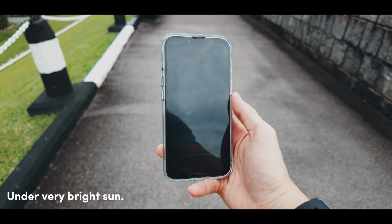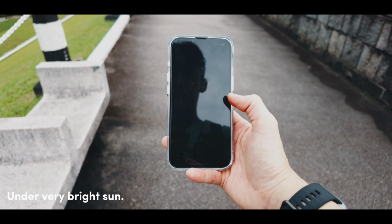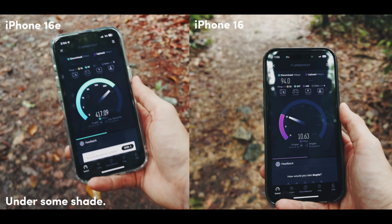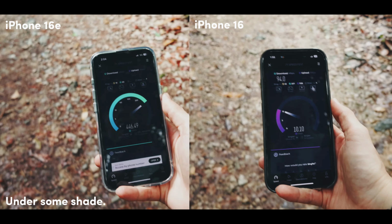The iPhone 16e can only achieve half the peak brightness compared to the iPhone 16, and this difference is kind of noticeable when you're under bright sunlight outdoors, and I will usually have to use my hand to give the screen some shade in order to see what's on the screen. So this is something to consider if you're outdoors a lot and you're also under the sun quite often.